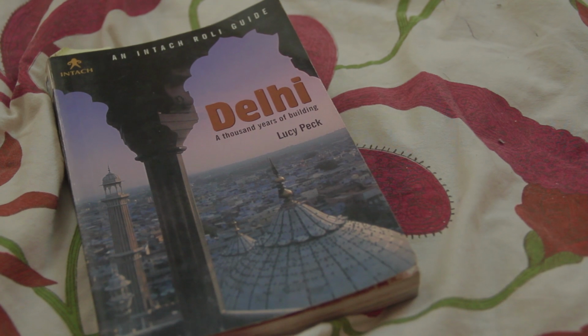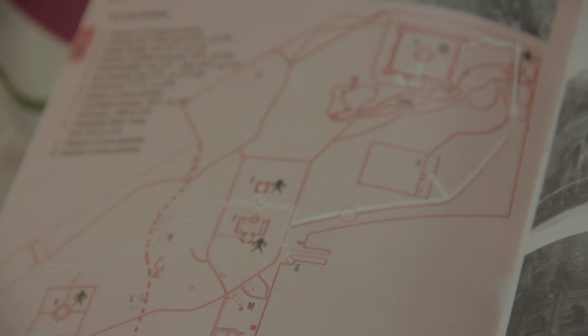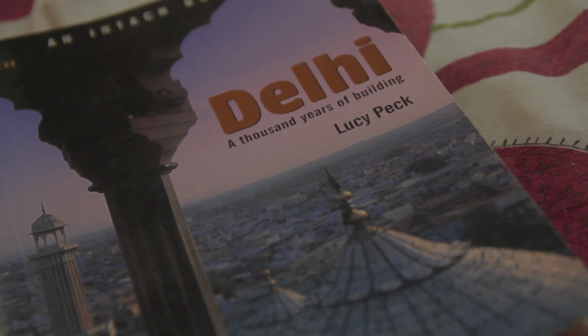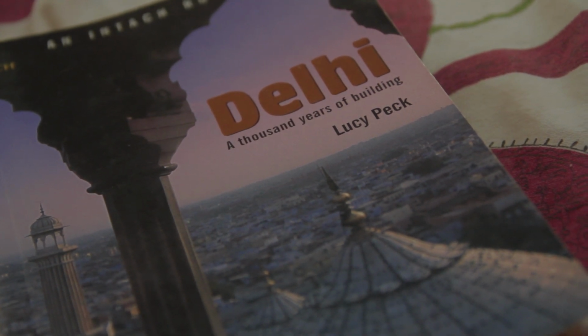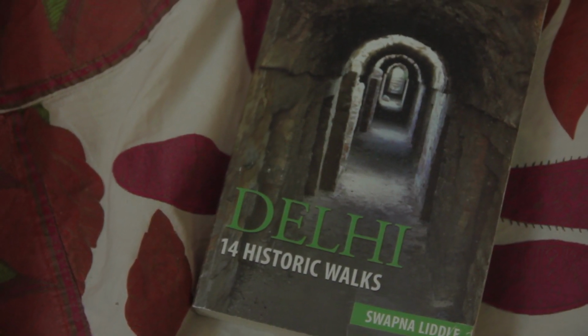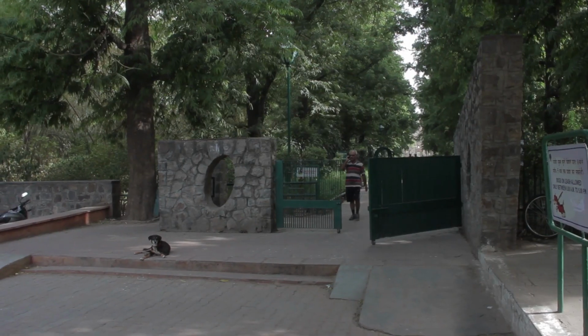So last week, our family decided to explore the historic Lodhi Garden and Safdarjung Tomb using two books for reference. Lucy Peck's Delhi, 1,000 Years of Building, showed us what aspects of the site should impress and distress us. This book is written by an architect who doesn't hide her opinions about each of the monuments and their surroundings. It's actually quite entertaining and occasionally offensive, quite often over my head with the architectural criticisms.